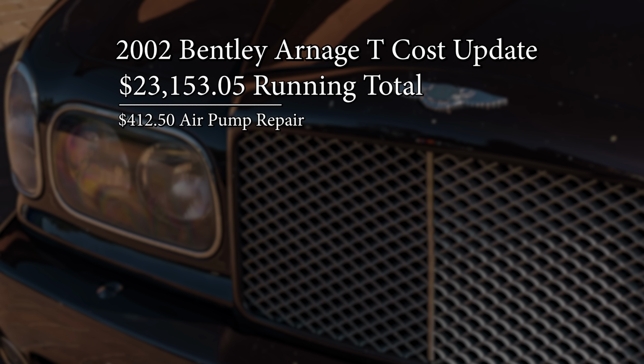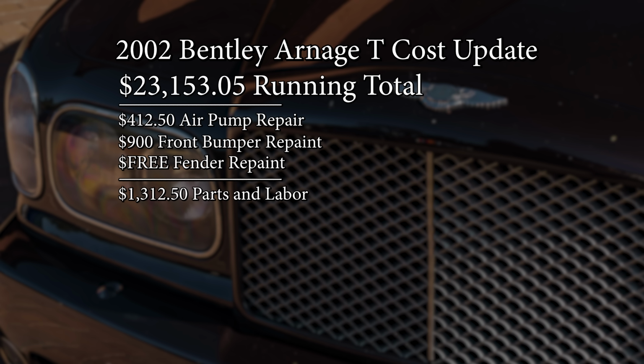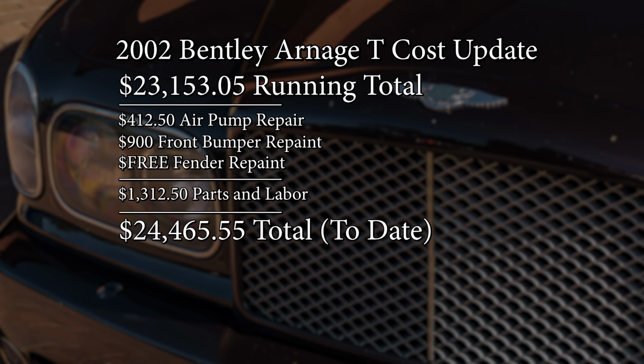I'm just an idiot. So thankfully, although it was gone a whole month, it was really only $400 for $1250 for the mechanical work. And then I sprung for the front bumper to get resprayed, which was $900. The fender respray was on the house because it was a little oopsie. So let's see here, $400, $900, $1,312.50. So that brings the grand total up a little bit.